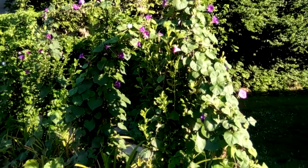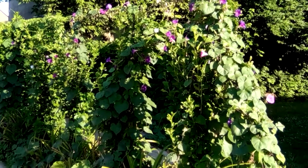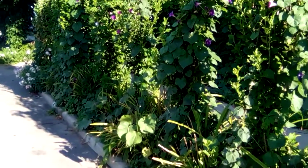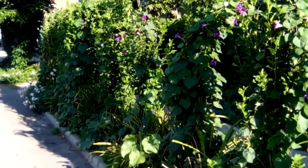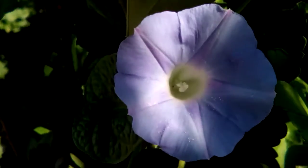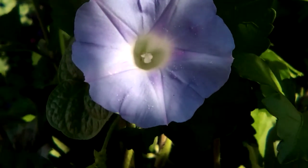Well, so much for the Star Spangled Banner and the red, white, and blue morning glories. There's another little sort of a light blue flower. I don't know why it's different than the other ones.